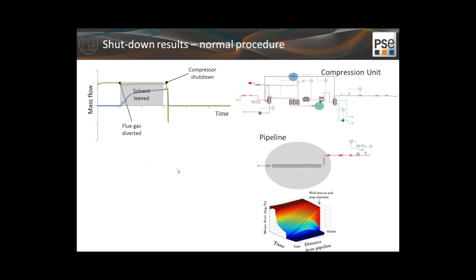So moving further downstream, this graph shows the profile of mass flow through the pipeline and the riser. So here you can see the buffer capability of the pipeline. So this line here shows the amount of CO2 flowing sent into the pipeline during the shutdown scenario.